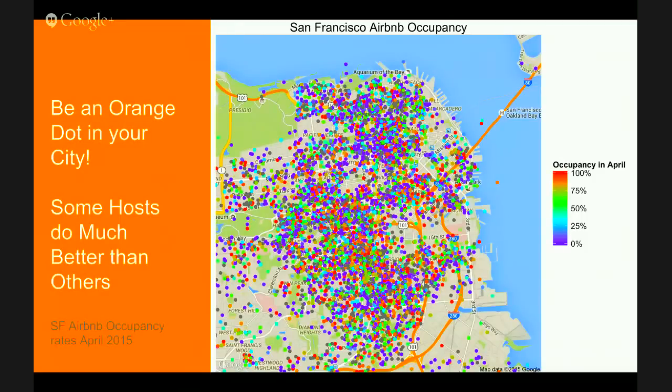So average occupancy is around 30%, but I'm sure the webinar audience today are not your average host. If we look here at this Rorschach test display of San Francisco, what we're showing is occupancy rate. If you've got a blue dot, you're below 25%. And if you're up toward the red, you'd be at 100%. And the sweet spot really is the orange area.